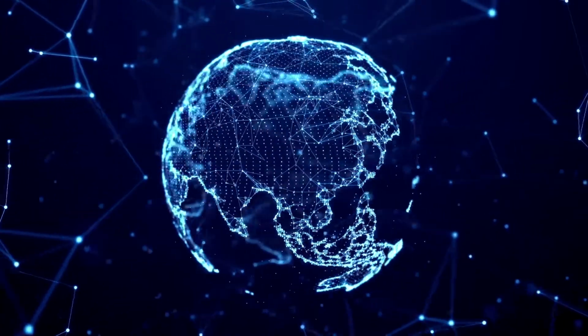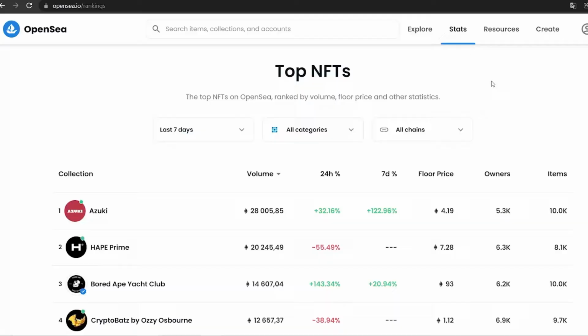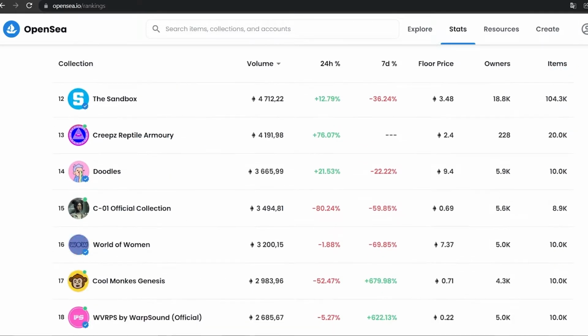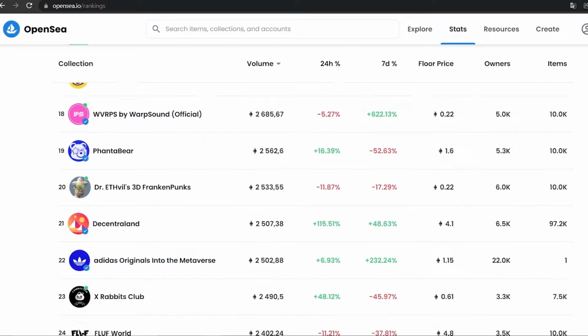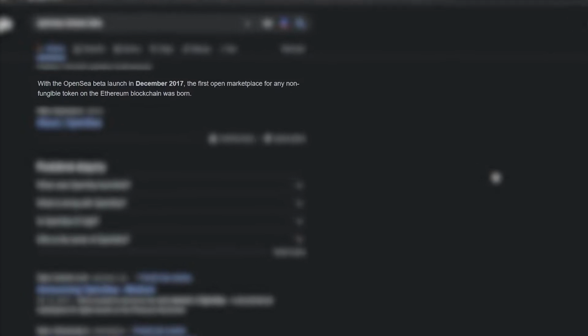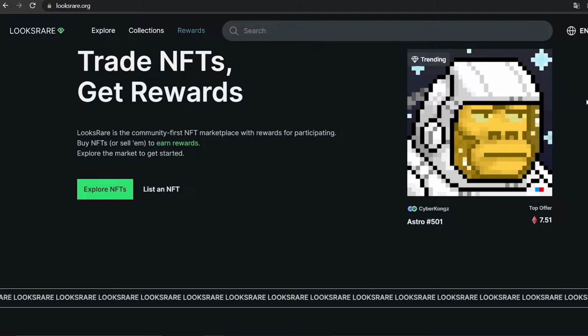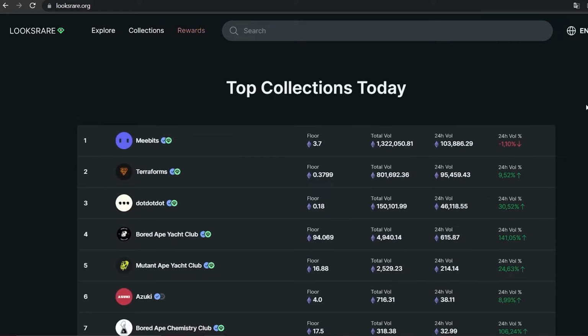There's a general opinion in the NFT world. It considers OpenSea to be the biggest NFT trading platform because it always moves high-volume trades. However, this industry is still young, so we should be prepared for all kinds of surprises. Looksrare is the latest such surprise.